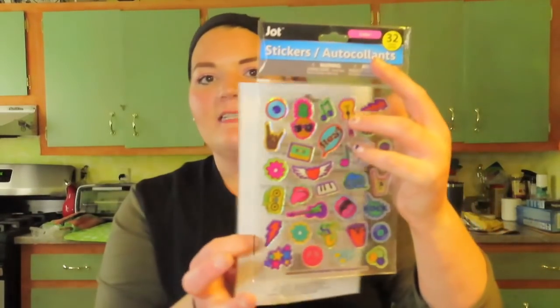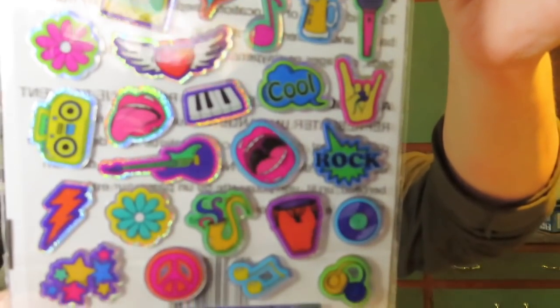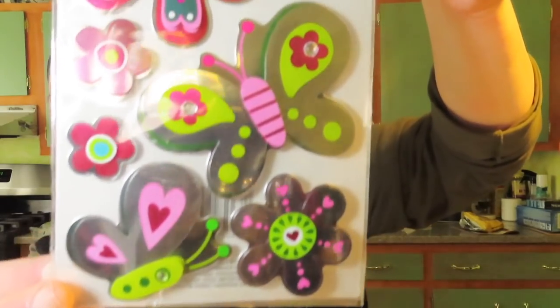And then the last three, actually, let me try to put it behind this so you can see, because one of those clear things. But it has like the pineapples, the stereos, the guitars. Really cute. And then these ones were so neat. They had trucks, they had robots, they had a bunch of different ones. But check how big these are. They're like the metallic looking butterflies.